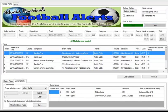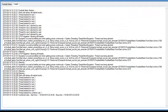And now if we go into our logger, we'll see here now it's got the new markets in there. The rules are all loaded, combined rules, start time and stop time. So it's now monitoring those games that we've got there, and should they meet the criteria, then we'll be getting emails on our phone or on our laptop or on our tablet, and we can make informed decisions on how we want to bet those games.